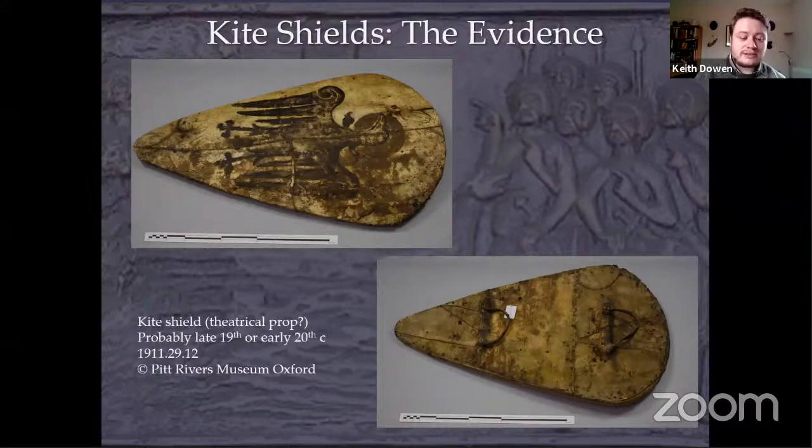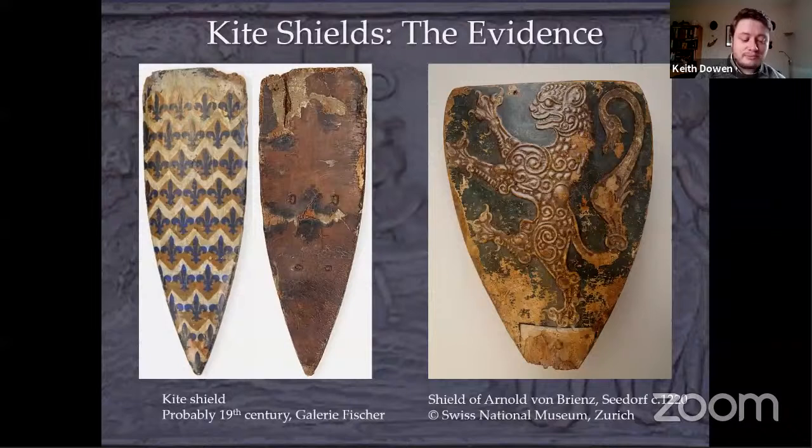Another kite shield, which you can see on the left, appeared in Switzerland in 2014. However, looking at it carefully, the nature of the shield's construction and the printed or stencil design actually point to a 19th or 20th century date.